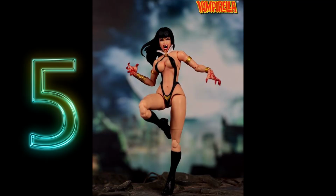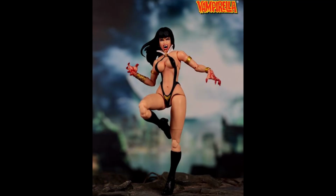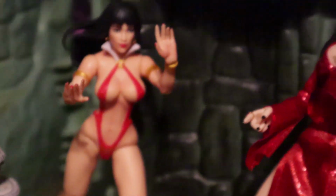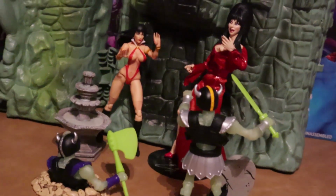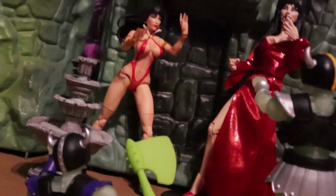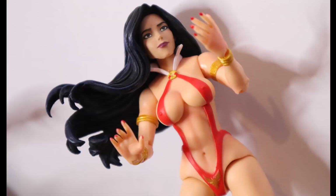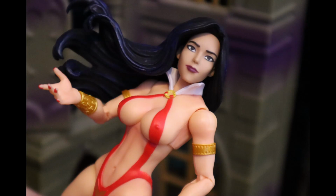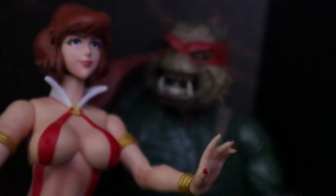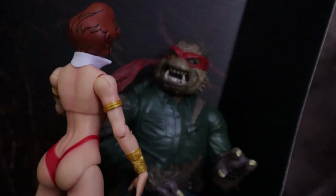Awesome figure. Number 5, Vampirella. Real quick on this one, we wish we would have done the review. The review will probably wait until October for Halloween time, where she's fitting, but she's a very nice figure: great body, good sculpt, love the head, love the face, some good posability. We had a lot of fun with her throughout the year, even though we didn't get to do our full review yet, but she did appear in many videos, and the body was very good. That was able to be used with a lot of characters in our reviews, so she was very useful and helpful for a lot of fun, a lot of great stuff there, and again, great sculpt on her.